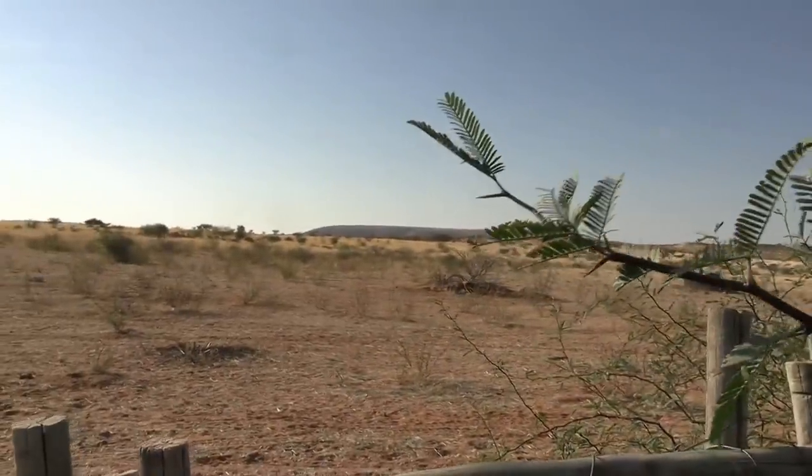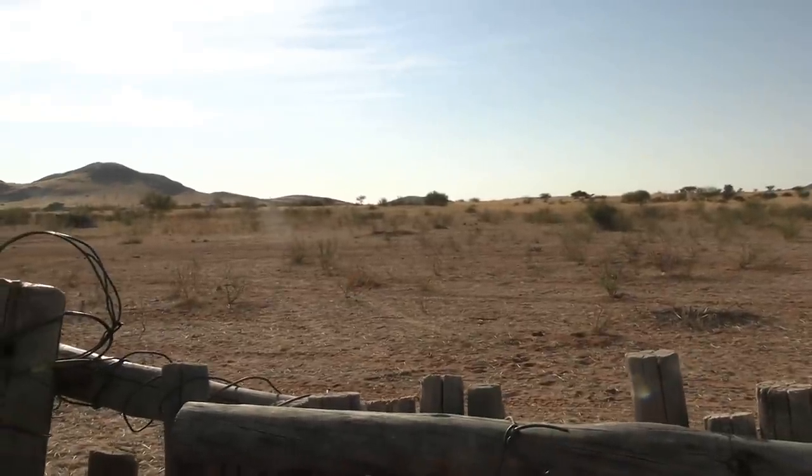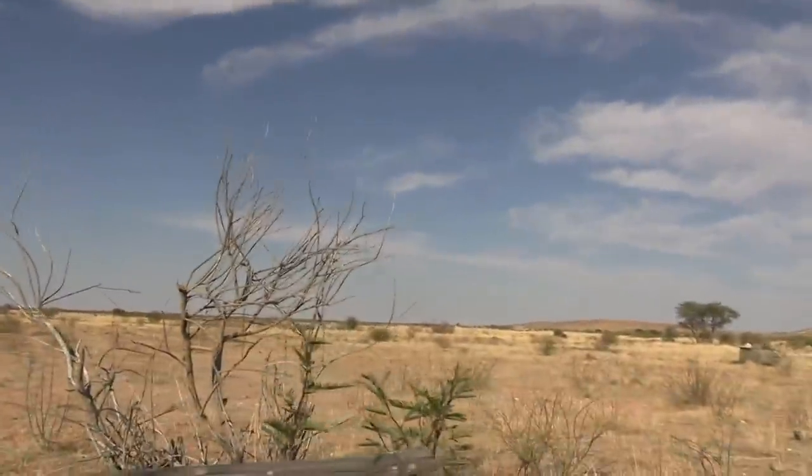Couldn't find a more pretty place for a bird hunt, man. Fun dove hunt at home, but it ain't quite like this. These things, you hear them coming. You don't ever hear a dove coming until it's too late.